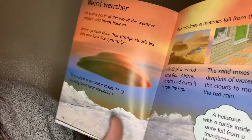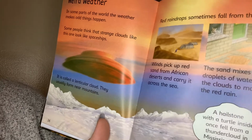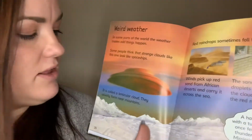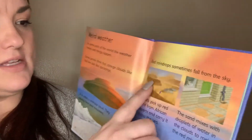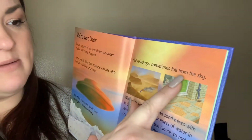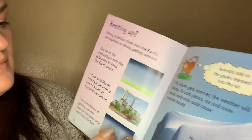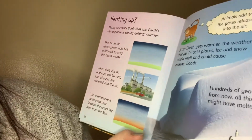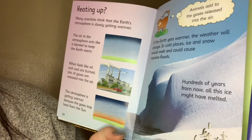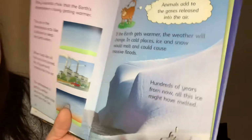Some people think that strange clouds like this one look like spaceships. And it's called a lenticular cloud. That's a weird word. Can you say lenticular? They usually form near mountains. And look at it. It says, red raindrops sometimes fall from the sky. This animal adds to the gases released to the air. Are you heating up? Hundreds of years from now, all this ice might have melted. Do you see all this ice right here, where the penguins are?